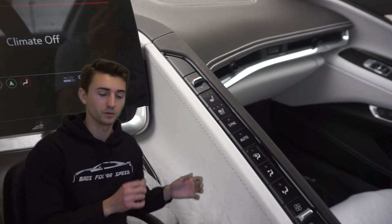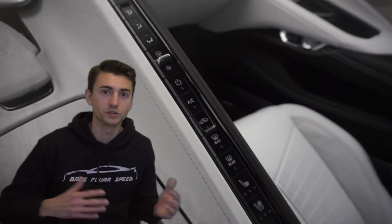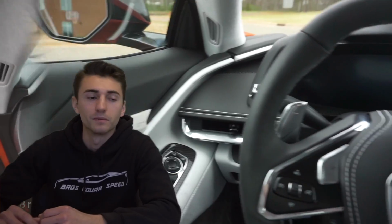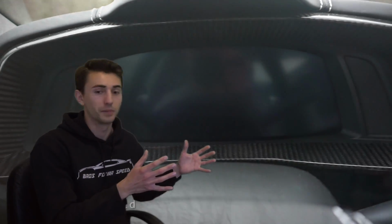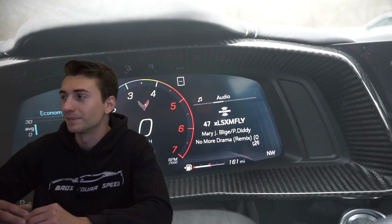I don't know, when you look at it when you're driving, you have to look at each individual button and figure out which one's which. So I'm not a fan of that. And I saw TJ Hunt's video when he made a video about things he didn't like about it. And he had mentioned when you're driving, you gotta pay attention and look at the buttons to figure out which one's what. So still not the biggest fan of that.